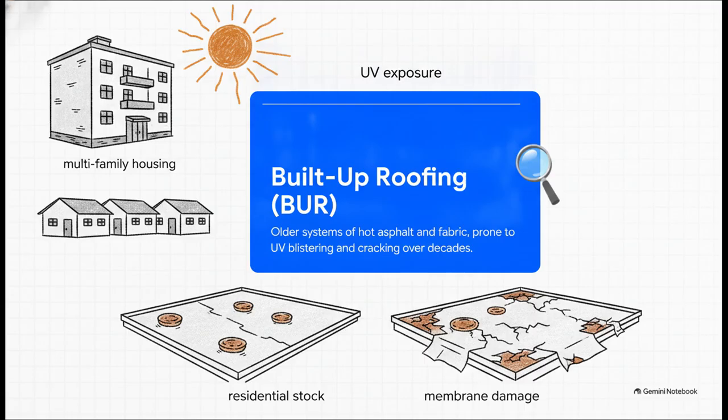These older roofs are made of hot asphalt and fabric, and frankly, a lot of them are way past their expiration date. Decades of harsh UV exposure literally bakes these roofs, making them super prone to the blistering, cracking, and membrane damage we just covered.